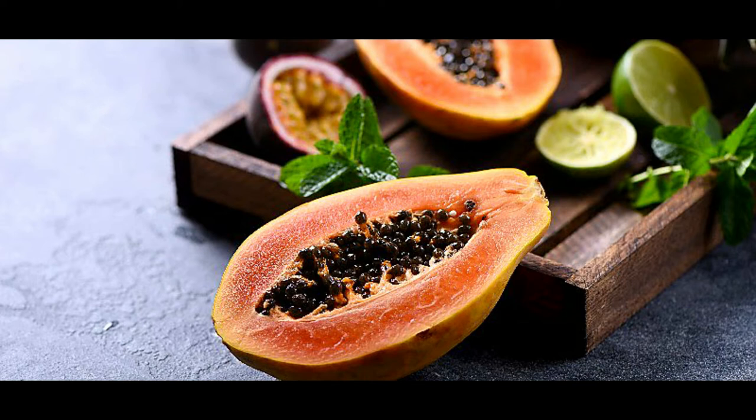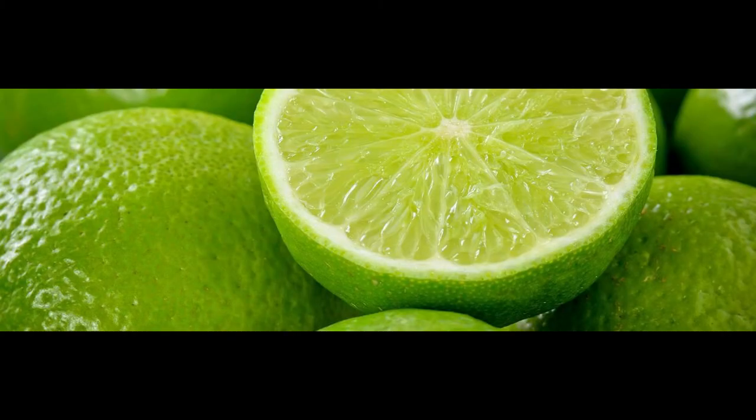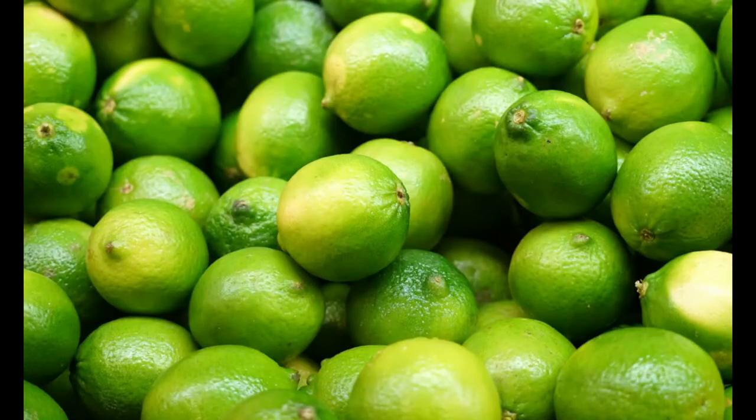Pawpaw is a fruit that boosts one's immunity, helps in weight loss, is good for one's eyes, eases menstrual pain, and even improves digestion. Its tree name is burodo. Lime is a citrus fruit that is typically round in shape and is a great source of potassium and magnesium. It helps weight loss, reduces heart disease, and reduces inflammation as well. Its tree name is ankaa.